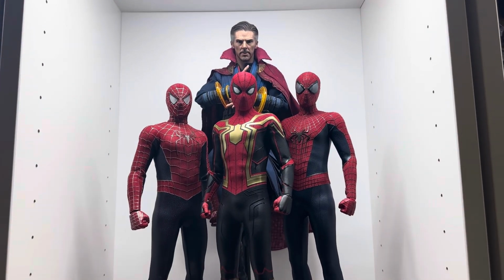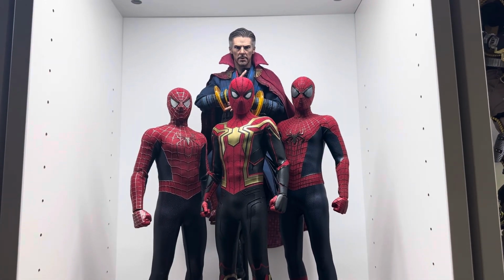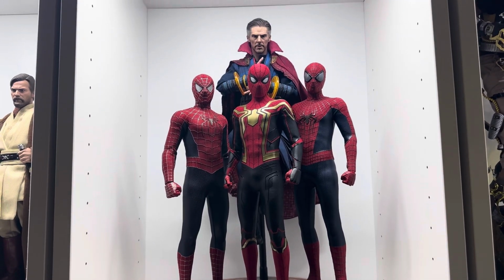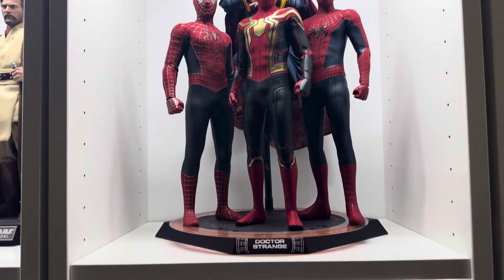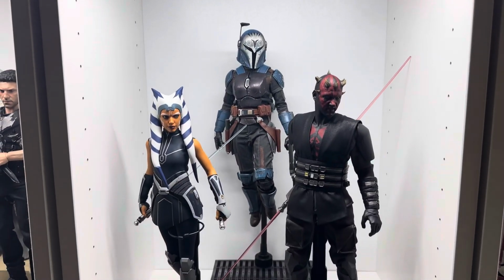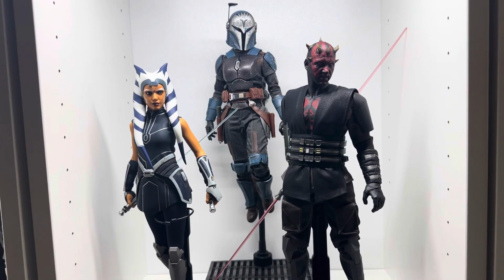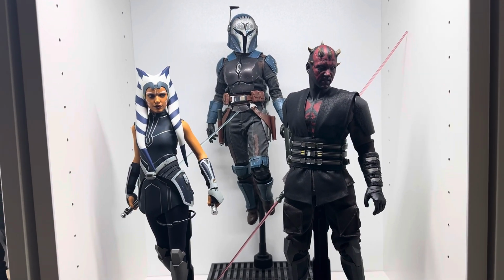But yeah, finally have the No Way Home line. So I mean, I don't know what more you could ask for, really? So really great. Down here we have the Clone Wars era. We have Clone Wars Ahsoka with Clone Wars Maul and Bo-Katan.